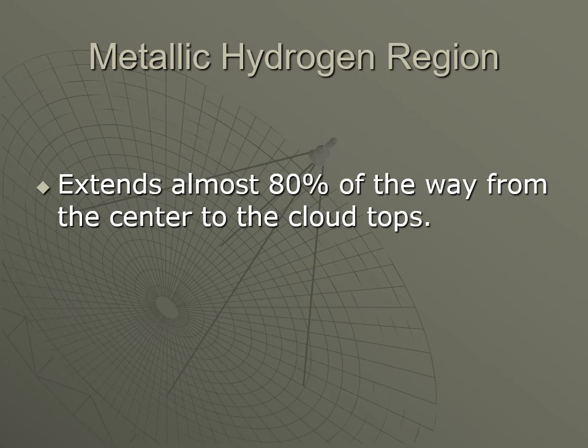The liquid metallic hydrogen region extends from near the core about 80% of the way to the cloud tops. So much of the planet, most of the planet, in fact, is liquid metallic hydrogen. Now, remember I said that it has a huge magnetic field. This is where that magnetic field is coming from. Not the core, but this giant liquid metallic hydrogen mantle. That's making the magnetic field.